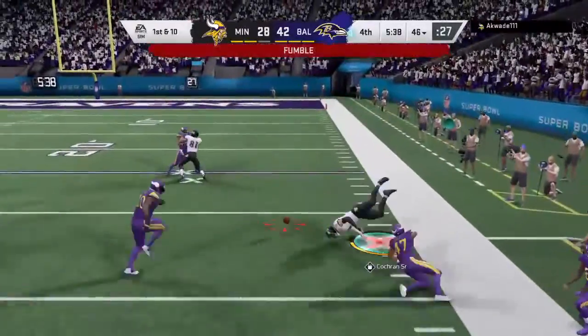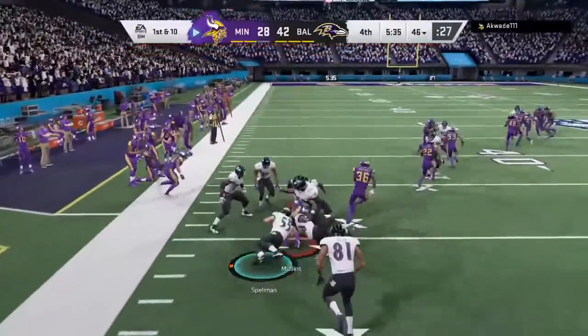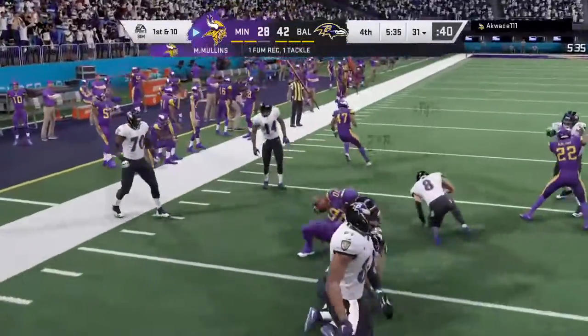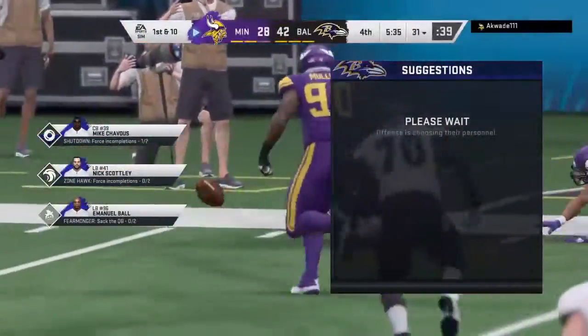He's got a... And now look at this. Big gain, but a fumble. And the Vikings pick up the football. And his guys are going to take over at the 31-yard line. Partner, that one looked like it was over.